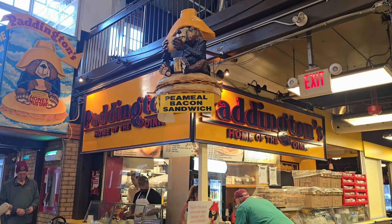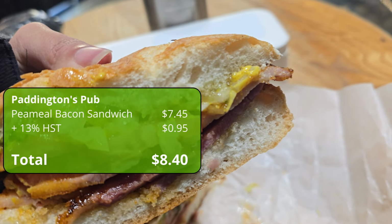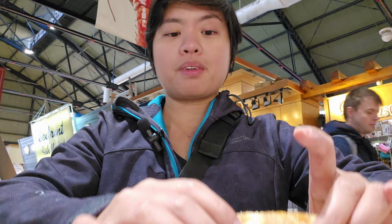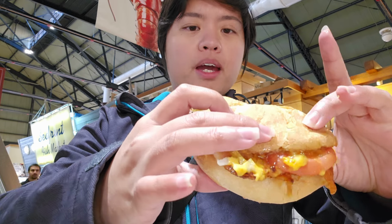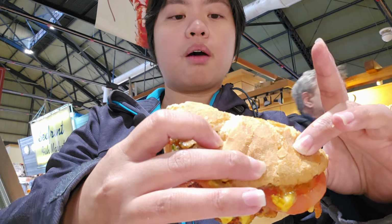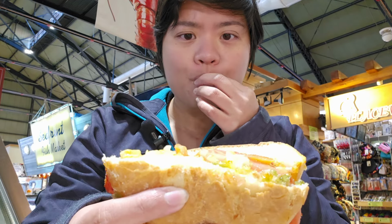Now, I was already happy with Carousel, but I had to try Paddington's just to see which one I like more. Okay, so for Paddington, you get options, and it's cheaper. This one costs $8.40 with tax. Cash is always king, so bring cash. But there's a lot in here on a Kaiser, and I was able to get it with onions, relish, some tomatoes, and also they have a marmalade. So that's gonna be funky. Let's try it.